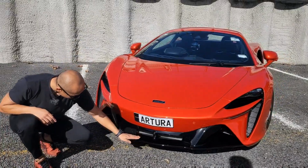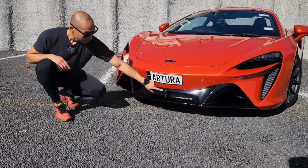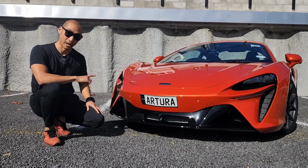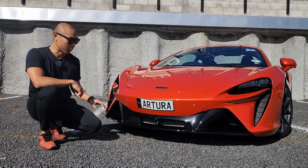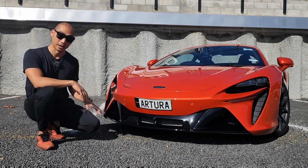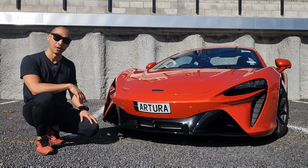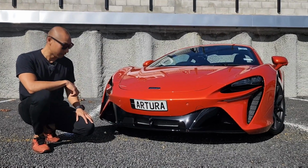We've got an air channel right here in the front camera. This car is equipped with 360-degree camera, so that's really good. With this type of vehicle, when you're parking, it's usually really hard to see what's around you. So with the 360 camera, that really helps with the parking.